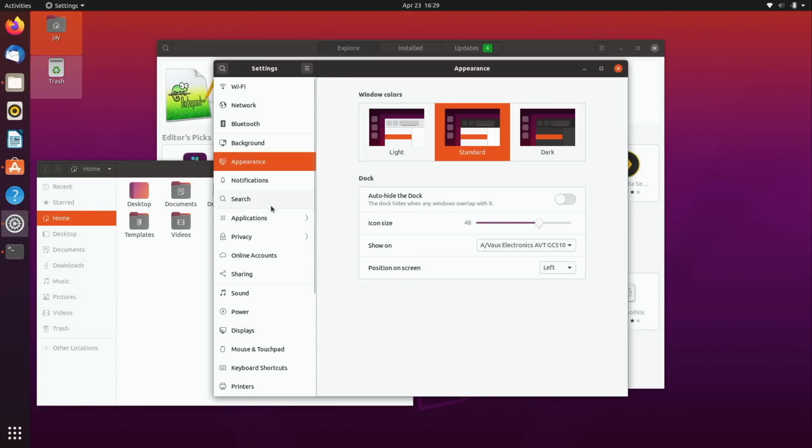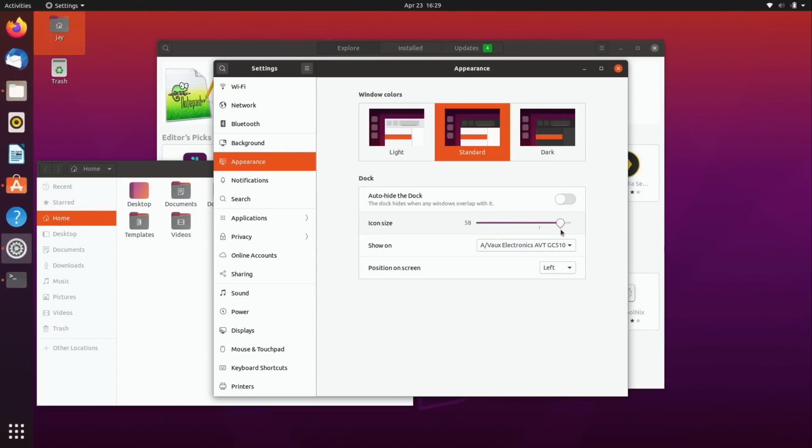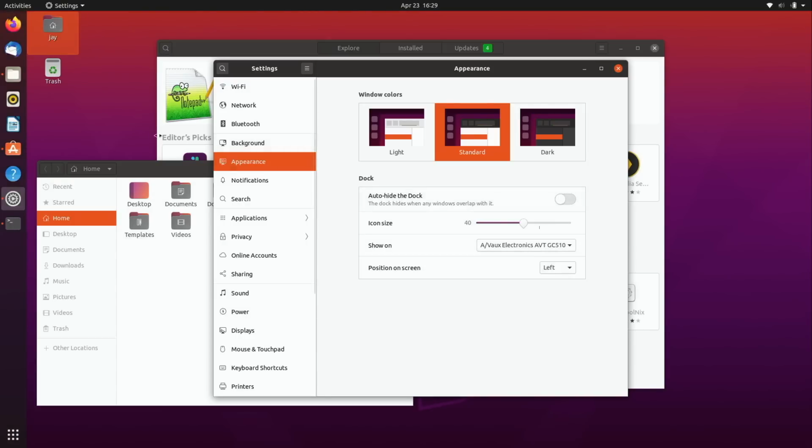The panel can be customized here. Icon size is 48 by default, so we can kind of shrink that down, and you can see how the panel is growing and shrinking. So we get some customization here. We could change the position, so I could put it on the bottom. So for those of you coming from Windows, for example, this will probably make you feel more at home. But I'm going to go ahead and put mine back on the left. That's where I prefer mine.